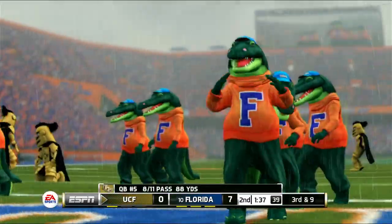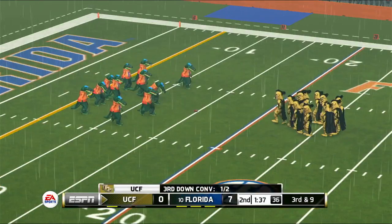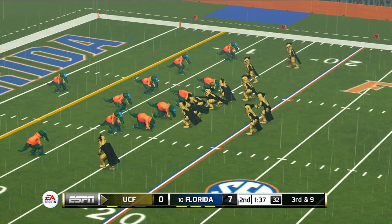Gets rid of it. Good job here by the defense. If you let this quarterback set and throw, he'll kill you all game. But they got excellent pressure on that play. This is the 10th play of this drive. Here we go.